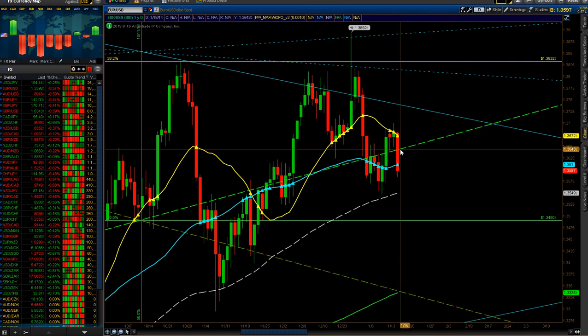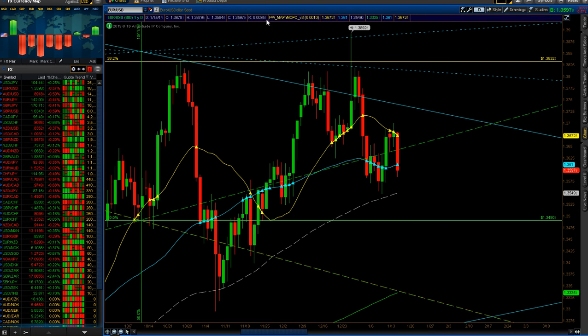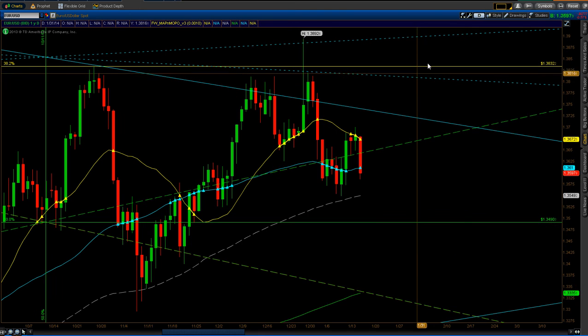We lost the ground right here. This was 36.36. That's where I'm short. Once you lose that level, it could get ugly. Let's close this for some real estate.